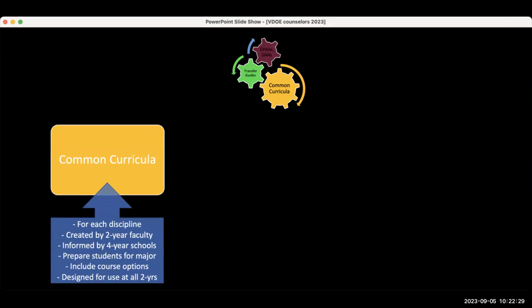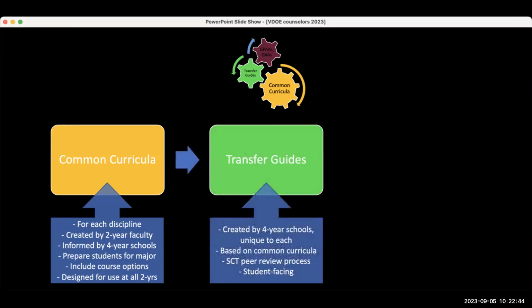So once we've created a common curriculum in a discipline, we hand that common curriculum over to our 4-year colleges. And all of our public colleges participate, and most of our private colleges participate as well. And when they receive that common curriculum, they create a transfer guide. And we're going to show you some examples of transfer guides today.